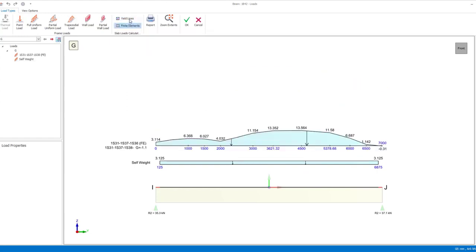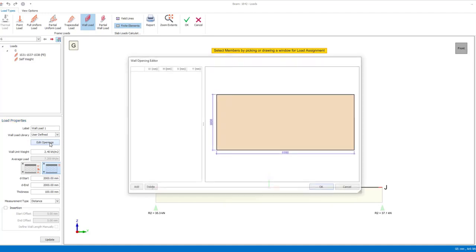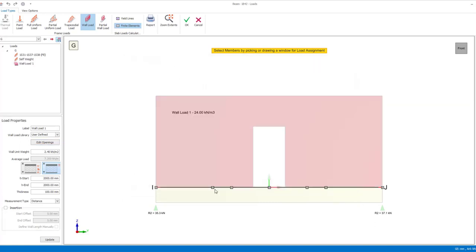Don't worry, all the great features which make Protastructure so efficient, including automated slab load decomposition and dedicated brick wall loading on beam members, remain. Of course, with a lot of enhancements and automation. For example, you can now see how the height of the infill load automatically updates when the story height changes.